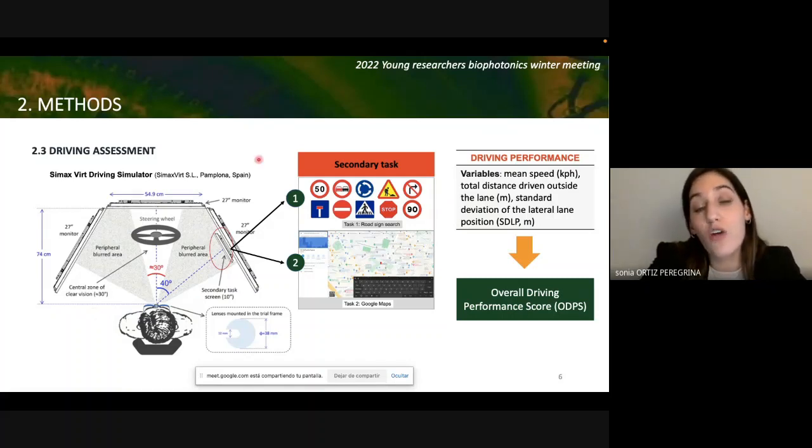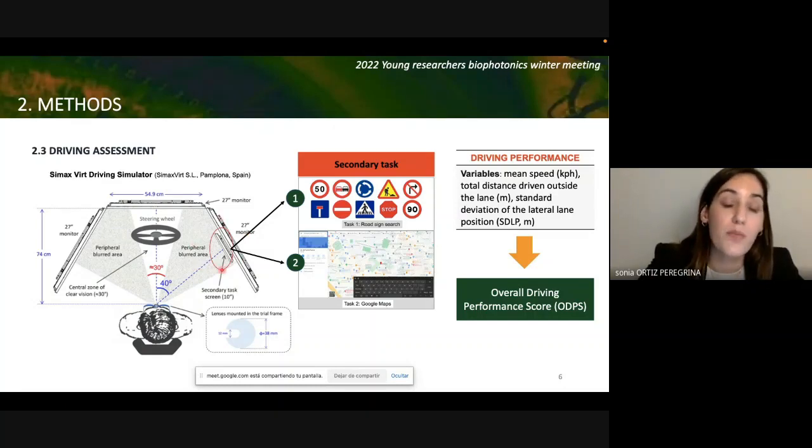Participants had to complete on each condition a route that had 2 different sections, a dual carriageway first, and then a mountain road. At the same time, at specific points of the route, they had to perform secondary tasks that try to simulate normal tasks that we could do with an in-vehicle system. The tasks were performed on the same display as I mentioned before. The first task consisted of searching for a road traffic sign in a document, and the second task consisted of introducing an address on Google Maps. They were repeated at several points.